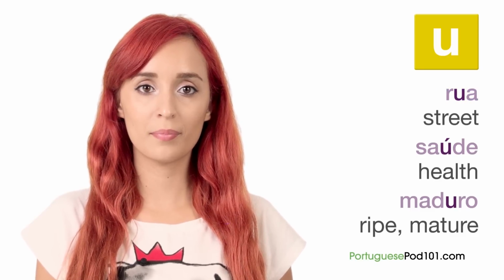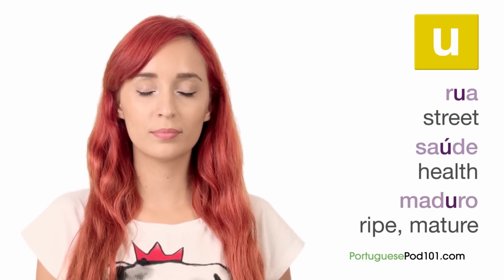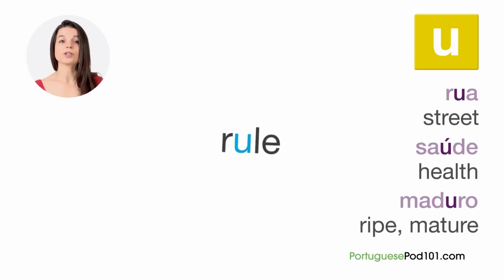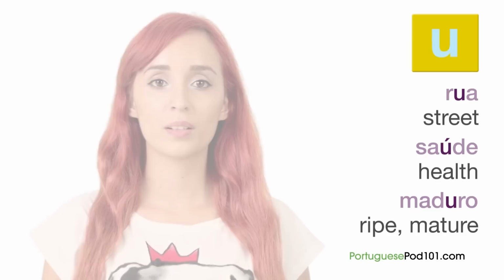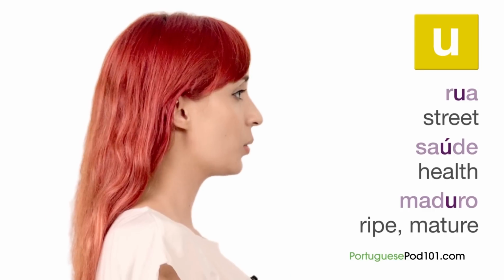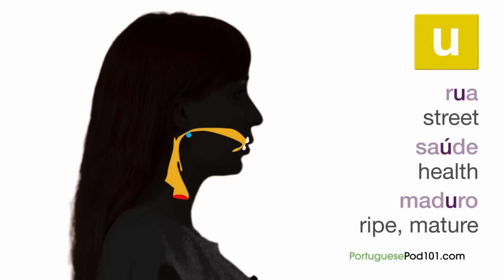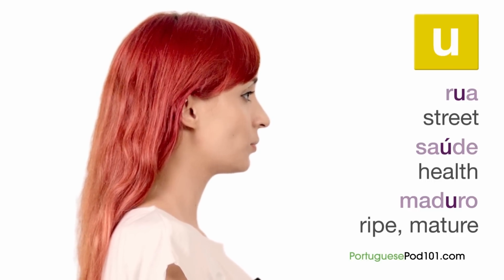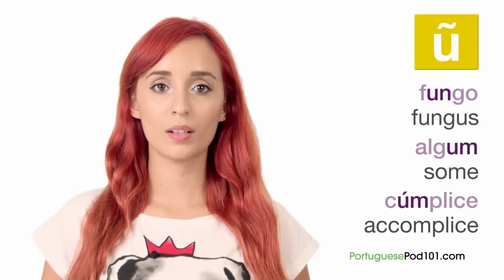Rua, saúde, maduro. This is identical to the U in the word rule. There are no open or closed variants for the U sound in Portuguese. U, u. The last vowel sound for this lesson is um.